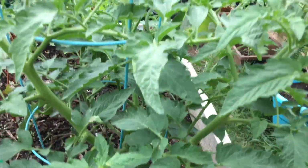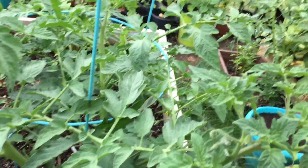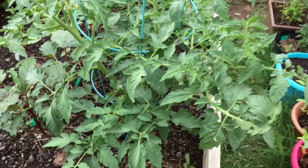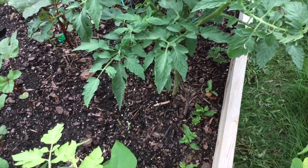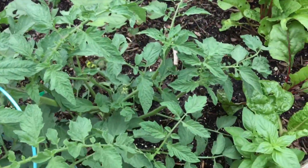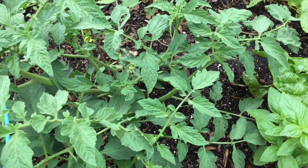I can't even remember what tomato these are, but this bed is growing great. I did put in these cages late, so if you see them kind of growing out of the cage, I still have to figure a way to groom them in. Then I have cilantro growing here, a couple ones. I'm trying to video this before going inside, because Jordan is already inside.